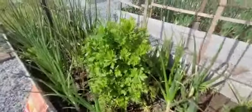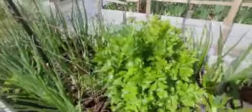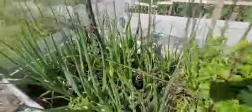That celery I haven't cut back yet, just because nothing's big enough yet. I do need to do some weeding out here.